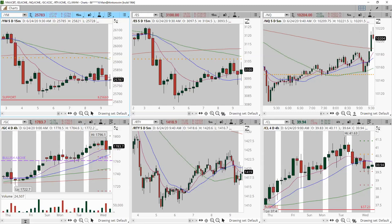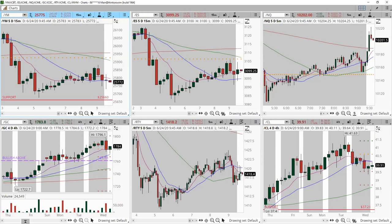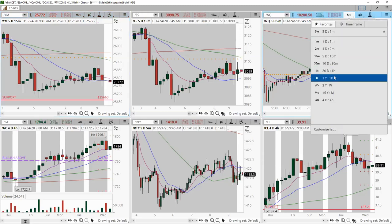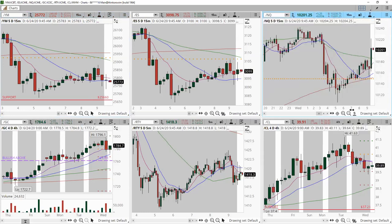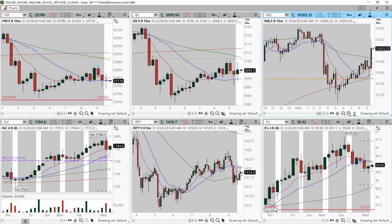So my favorite index for today is obviously NASDAQ. Let's go to the 15 minute here. NASDAQ is very, very strong. However, it's the most extended. Let me switch back to the Dow. And I really don't want to hop into something like the Dow. S&P was garbage yesterday, was range bound.